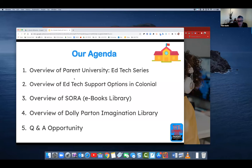Dolly Parton Imagination Library. It's a great program. Fortunately, as part of our partnership that we have with Delaware Public Libraries, Colonial is one of only just a handful of districts in the state where students age 0, or I guess I should say 1 month to 5 years old, are eligible to receive one book a month that is mailed directly to your house. So it's a wonderful opportunity.